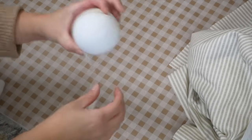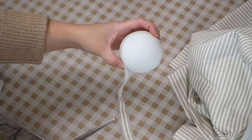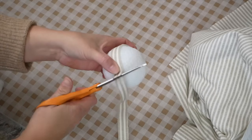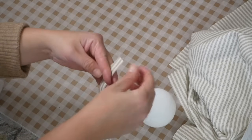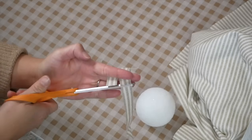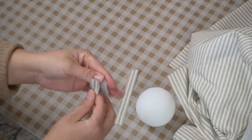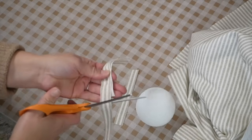strips of fabric, and because it's striped, it will help guide you. Then once that long strip is cut along the edge of your fabric, you're going to go around your ornament, and we're going to measure from top to bottom and then use that very first strip that we measured, and we're going to continue creating strips so that we can go around the entire styrofoam ball.